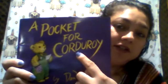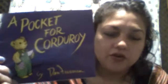A Pocket for Corduroy, and this is the title. And it's one name. Does anybody know what that means? I'm going to tell you. His name is Don Freeman, and that means he is the author who writes the story, and he's the illustrator who draws the pictures. In this story, he draws the pictures and he colors them. So he's the illustrator also.